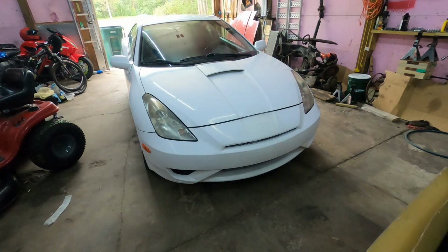The paint is not the greatest. It looks like someone had rattle canned the front bumper and the rear bumper, even though they're the stock front bumper and rear bumper. I don't know what they were trying to do, but it's just slightly off. It's got 17-inch Enkis on it. They're not the greatest, just your normal style blah wheels. But other than that, she's fairly straight.